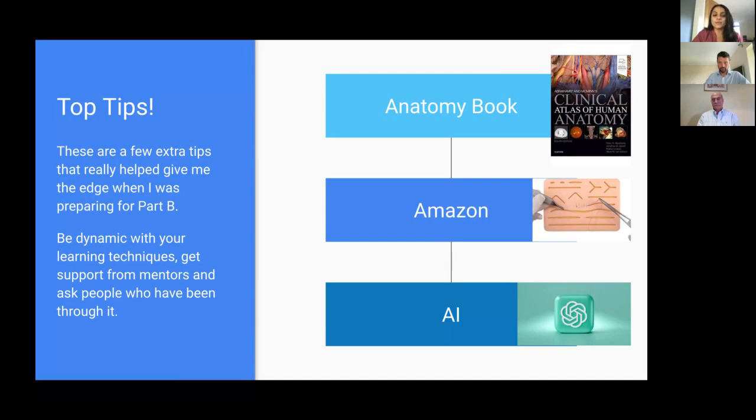I'm sure if you have simulation centres at your hospital, or if you ask if they have any old suturing materials, or if you get hold of some knot tie materials, then you can practice that. So I bought a few things which allowed me to prepare for my knot tying and my suturing so that on the day I felt confident whilst doing it and also answering the questions that the examiners threw at me at the same time.